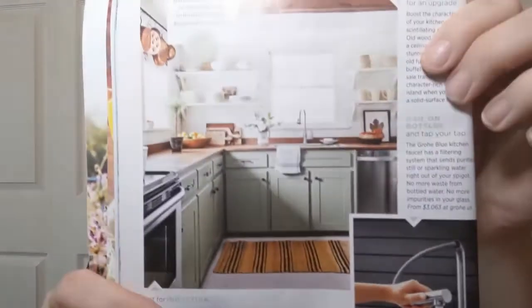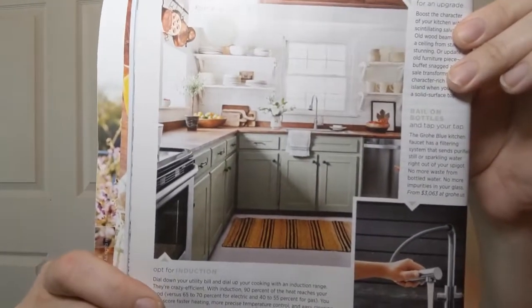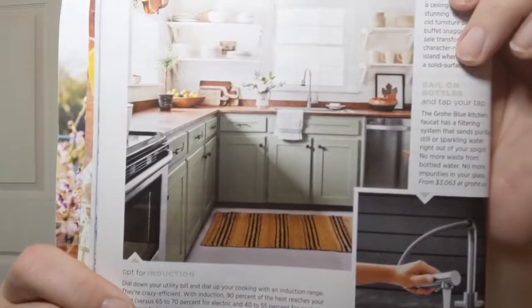Oh, they show you a nice room, a nice kitchen, that is, based on some greens. That is actually really pretty. Normally when I think greens and kitchens, I'm thinking that avocado green from the 70s. Yes, I'm that old. And this is not it. That is a nice, pleasant green.